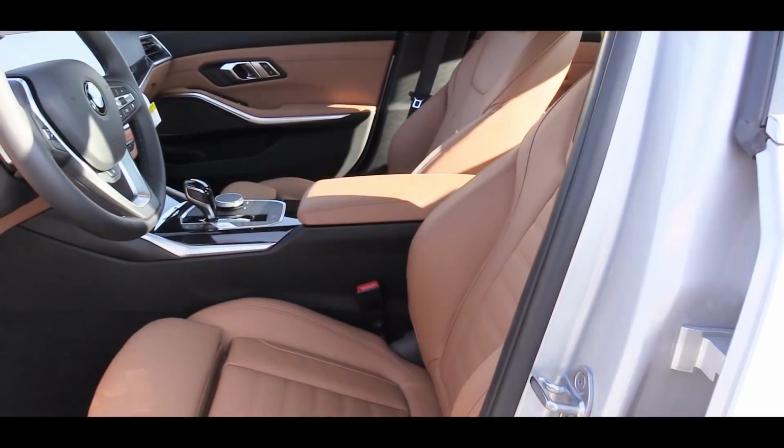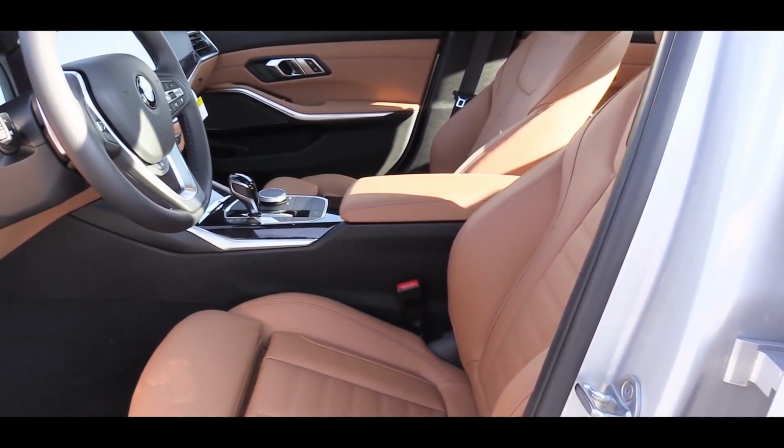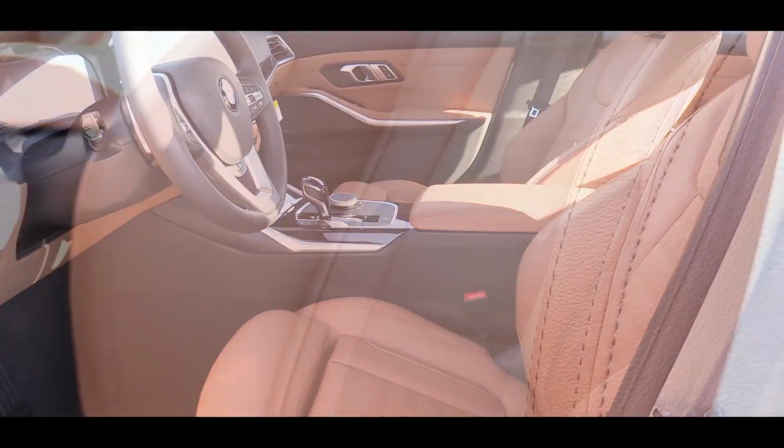But make your way to the front seats. They will come standard 14-way power adjustable front seats. They will come with memory settings. Standard finish to all the seating is going to be a Sensitech upholstery. However, there is a leather finish available if you wanted it. And by the way, those front seats will come heated and ventilated.